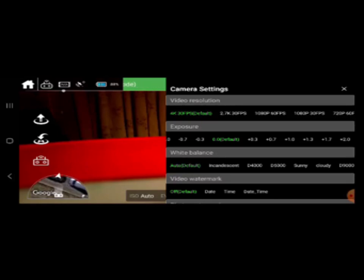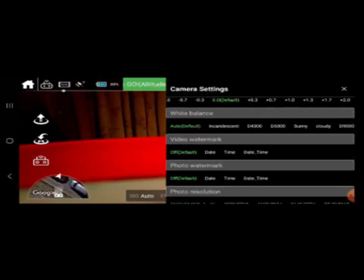It's set to 4K 30 frames per second. It can't do that. So let me go to 2.7K 30 frames per second. That might solve it, because this drone doesn't support 30 frames per second at HD. So let's set it to 2.7K 30 frames per second. Let's leave the rest of it alone. Leave that on auto balance. Video watermark off, default off.